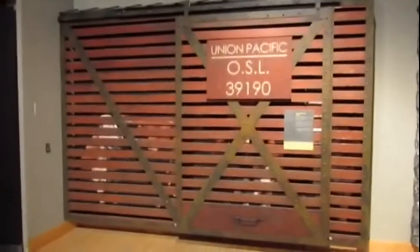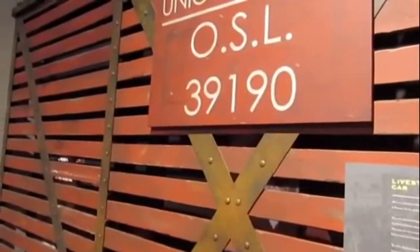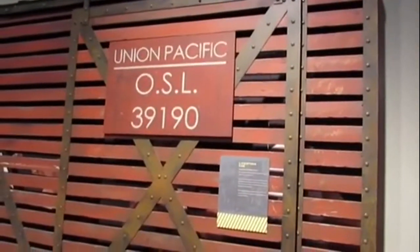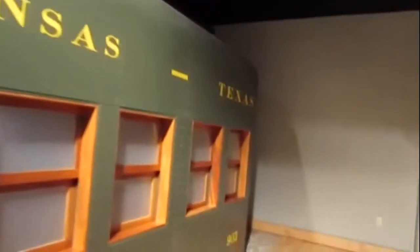And that's the holographic projector you see right there. This Kansas City holographic projector says Kansas City Union Station. And here's a cattle car that says OSL. I think it's Omaha Salt Lake, Union Pacific 39190. This is a part from a cattle car from Union Pacific. There's a headlight up there. This looks like an original coach, or maybe it's a replica. And also Missouri, Kansas, Texas, 903.